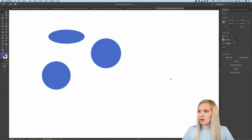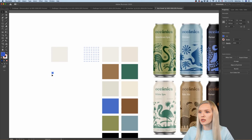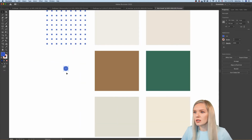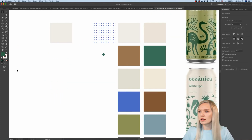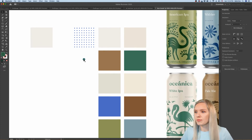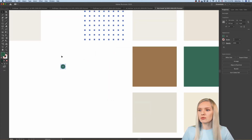Okay, so let's go back here. Let's make a pattern out of this. I would like to use a different color. I'm probably going to use this green here. Okay, so let's make it green. And as you can see, we slowly have something coming together, right? So let's make this a pattern as well that we can use later on.